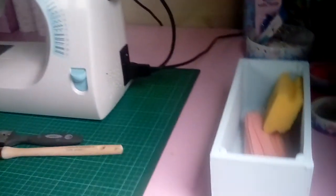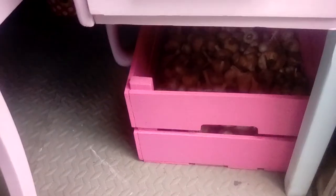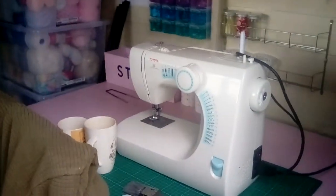He's making these little boxes, so he's made one for me. And then he's done me another pink one down there, and I've got all my garlic in there. I've never used the sewing machine yet since it's been down here, but at least it's set up and ready to go, and I stole the space in Gavin's shed. He's making these little boxes.